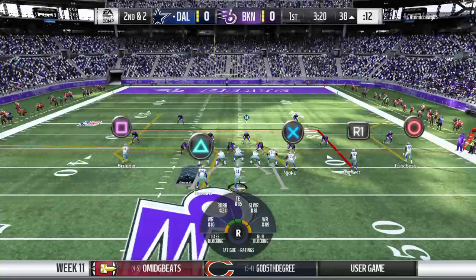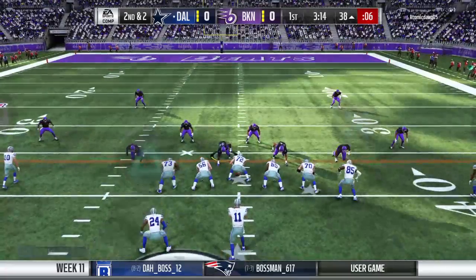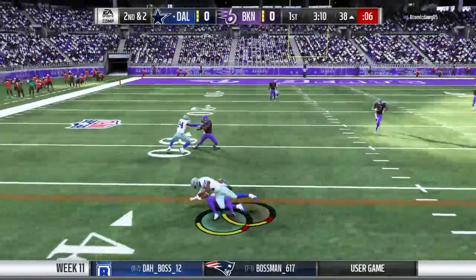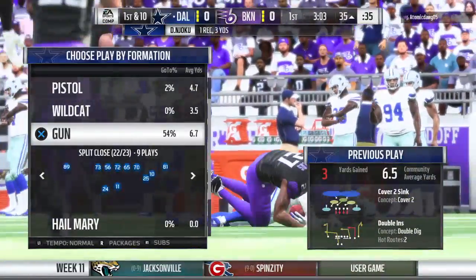Blue 90. All right, now, lucky 56. From the shotgun, he'll look to throw. That's Njoku over the middle. And he'll go down here at the 35-yard line. Only 3 there on the pickup, but that's enough to move the chains.